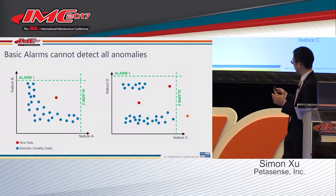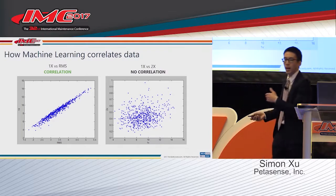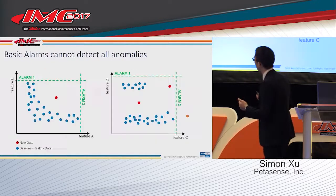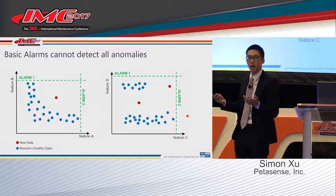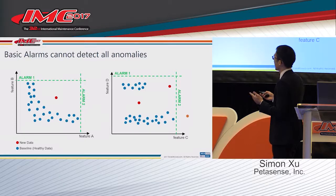Actually, now that you know how machine learning looks at these data points, I can explain to you how this is better than just using basic alarms. Say over here on this left side, I have one feature plotted against another feature. This could be anything. This could be temperature, let's say, and this could be pressure. Now let's say that in normal operating conditions of this machine, the data points form this odd L shape. These are all normal conditions, but the relationship between pressure and temperature just happens to be this way.